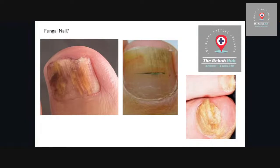The nail, however, to the right of that one is a wee bit different. You can see there's a little line on it, and that's where we've drawn that on to show the line of demarcation where the infection, the fungus, stops.